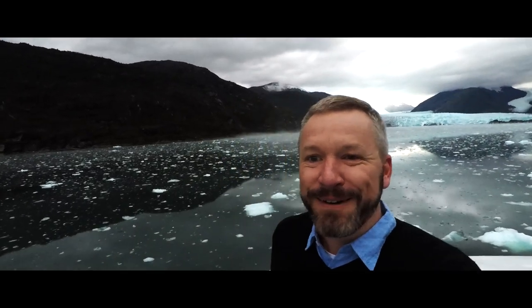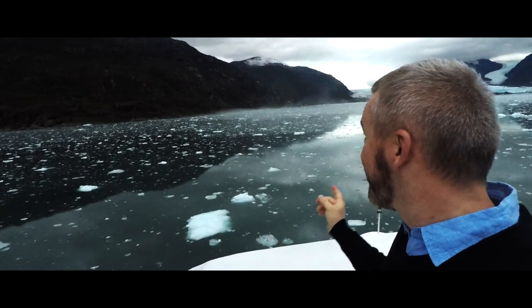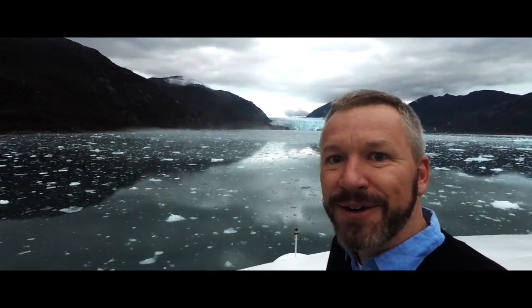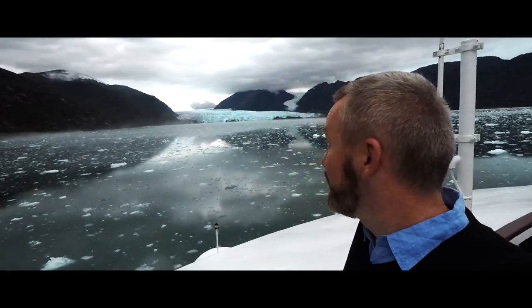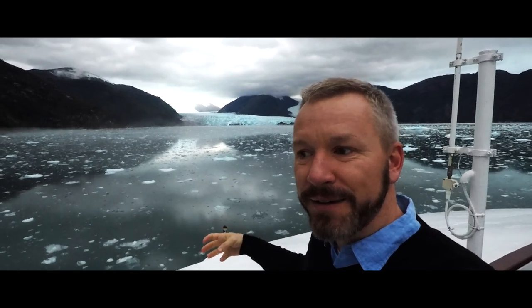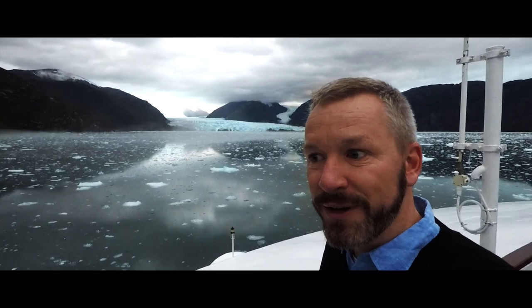Good morning, everyone. Look at this. This is amazing. We just woke up and the boat just arrived in front of this glacier, and it always makes a boom boom sound because the floating ice on the water is hitting the boat.